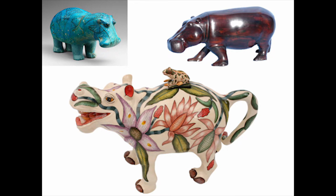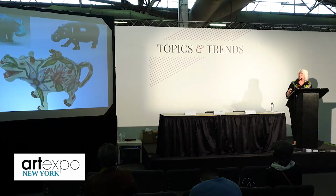And it's hard to imagine that it's quite so scary when you see this rather whimsical teapot formed of a hippopotamus. He was inspired by William, the Egyptian hippopotamus, in the Metropolitan Museum. These were used in the tombs of the kings in Egyptian times. And you can see on the top right a wood carving of a hippo from Zimbabwe.